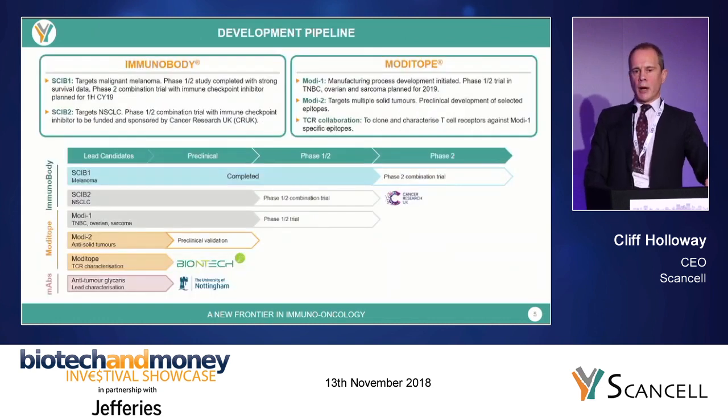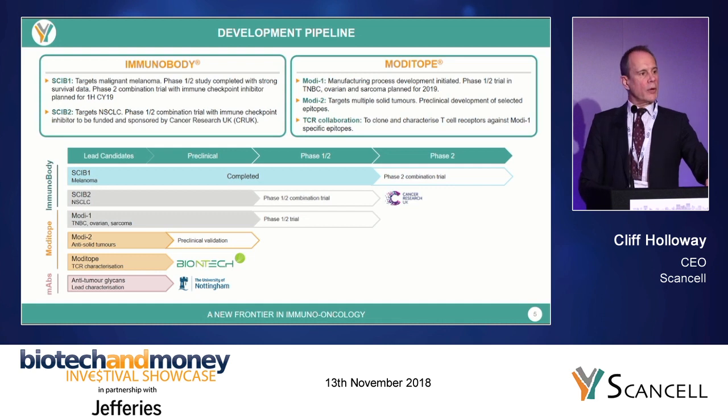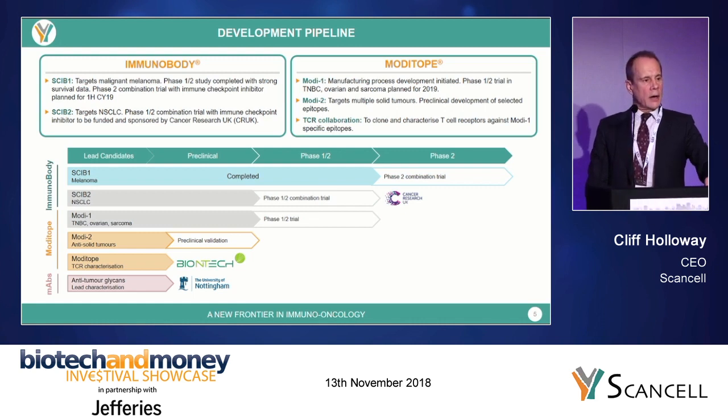So this is our development pipeline. Our lead program is an Immunobody. This is a product we refer to as SCIB1. It's directed towards malignant melanoma, and it's been through a phase 1/2 clinical study in about 35 patients, so a cohort with malignant disease and a resected patient population. We've been able to show efficacy in both of those patient populations, as well as a very favorable safety profile. And we're now advancing that product into a phase 2 clinical study in 2019.